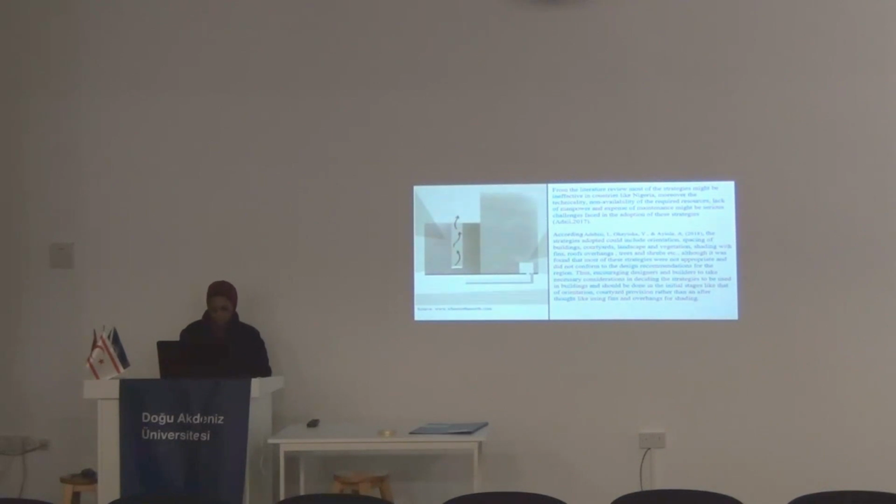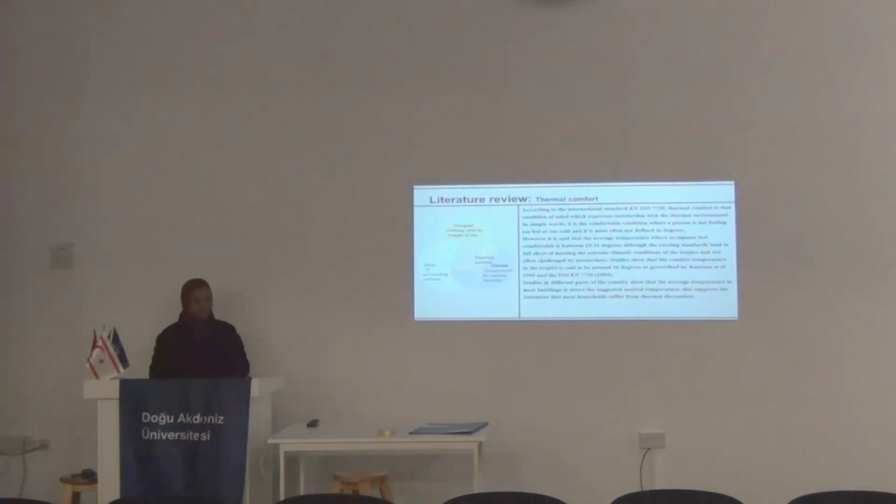So, according to another research, the strategies adopted could include design strategies like orientation, spacing of buildings, courtyards, landscape, and others. However, based on this research, the researcher came to the conclusion that most of the strategies used might not be appropriate for the particular climate. So this shows that even though these strategies are implemented, they are not being implemented the right way. So there's still a long way to go, and this is one of the barriers that need to be sorted out if these strategies are going to be used.